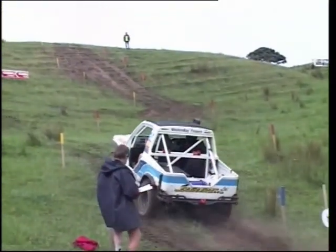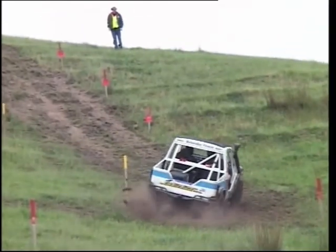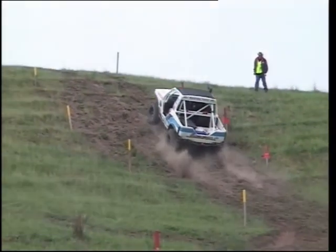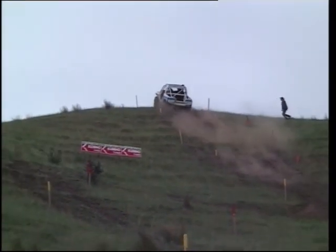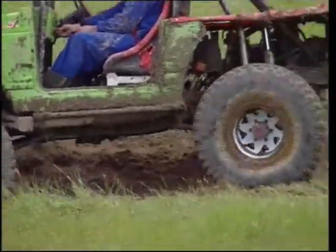Whoop, we're driving a Mitsubishi Pajero and we've got our pedal to the metal as we head up towards the Kumo signs, gently round the corner, and then we're going to nail it up the hill. Is it going to work? A lot of bounce going down. Got the bounce right though, and that's a zero for the Pajero.